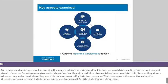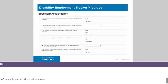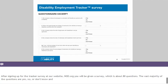Next slide. After signing up for the tracker survey at our website, nod.org, you will receive an email that gives you instant access to begin the survey. There are about 80 questions, the vast majority of which are yes, no, don't know. There are also follow-up questions that will appear only if you answer yes to the parent question. So you see this on the slide for question 4.